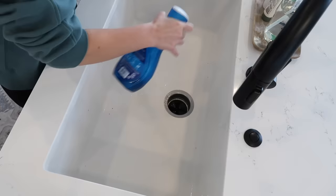And then after this, you're going to see me go up front and finally clear the pumpkin stuff and the fall stuff and clean the front porch.